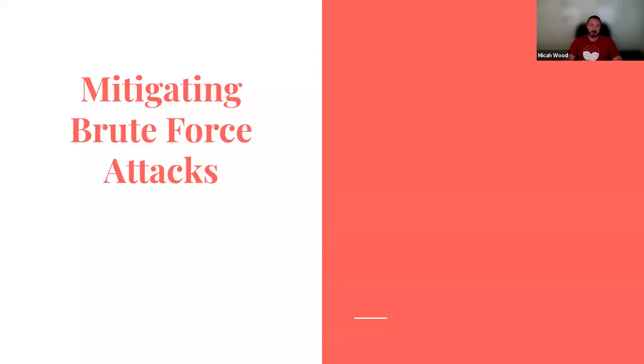We're going to talk a little bit about how we mitigate these brute force attacks where somebody's trying to guess our passwords. We have a question: what's the best method of backing up sites? There are some good plugins out there. Updraft Plus is a good plugin, and I say that just because it's the only free plugin that allows you to back up to a third-party source on a regular, scheduled, automated basis. And all of those things are important.